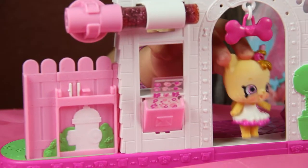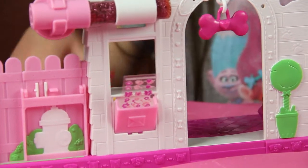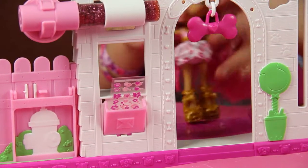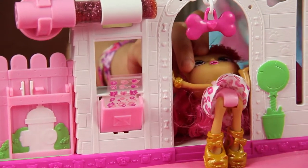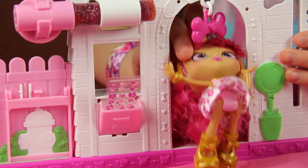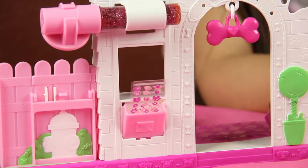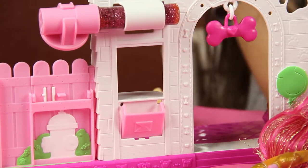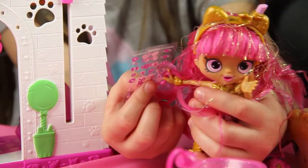Hi! Welcome to the air layer. And you know what the Shoppies do to get in and out? They do the limbo. It's kind of perfect size for the Shopettes, isn't it? Just notice there's a fire hydrant. And then what's in the mail? It looks like you have mail. Oh, what's the mail? Oh, yes. This is important. Oh, very important to us.